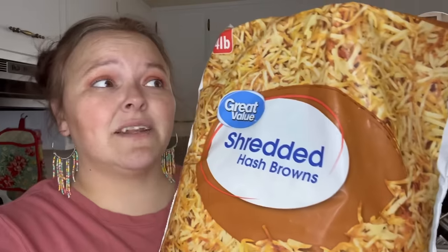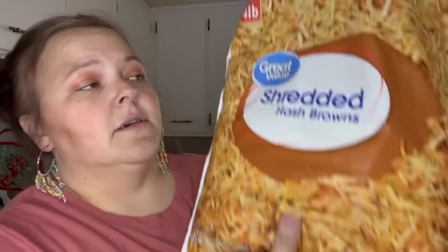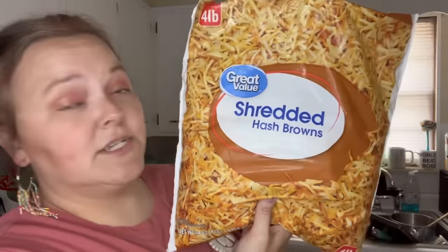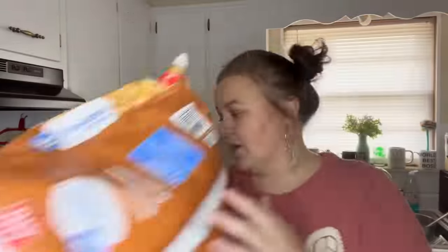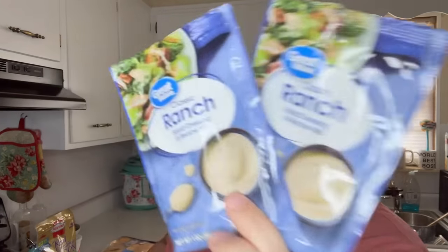I was thinking about breaking into my hash brown, the dried ones in the carton, if I couldn't find any. But I found them after a week of looking. But anyways, you're going to need 32 ounces of shredded hash browns, 2 packages of ranch dip mix. I use the Great Value. It's cheap.